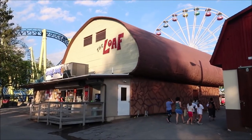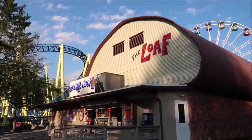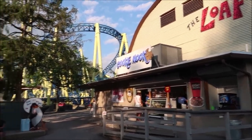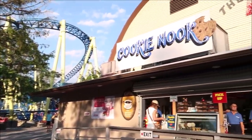All right, now that we got ourselves some roast beef sandwiches and Italian sausages, I think we hit up another roller coaster. They have Impulse here, which is a steel coaster that has one of those drops where you actually go straight up and then right over. I think that would be fun. And they have a building called the Loaf because it's in the shape of a loaf of bread. Look at that. Isn't that a fancy loaf? The building is the Loaf, but it's the Cookie Nook inside of it. And they also have Dole Whip. Stay cool with Dole Whip.